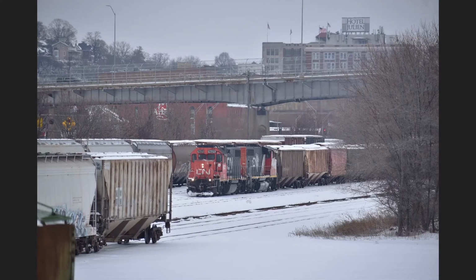Okay, this is pretty much the same location, except probably a few hundred feet north, facing the Hotel Julian. And this would be a 586 working the yard for possibly 338 or whatnot. But this would be the last day of the year last year. Yep, switching in the CN Dubuque yard.